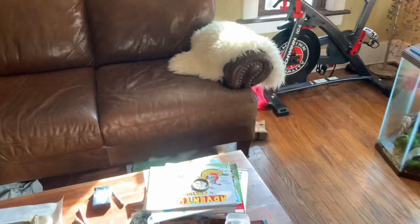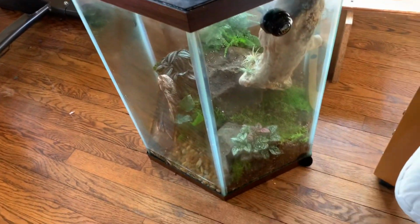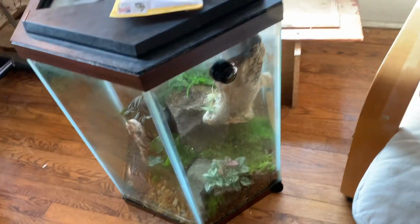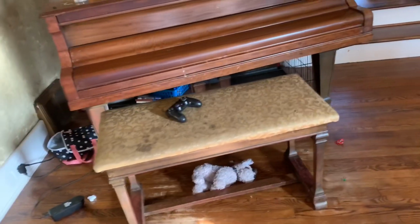And I'm gonna be cleaning around here. We have a little project that I will be sharing with you guys soon, a little family project that we are working on. It does not include fish, okay? It does not include fish. But anyways, we're gonna clean up the space, just make it be awesome.